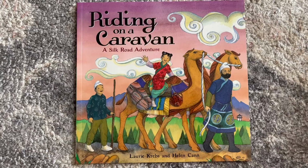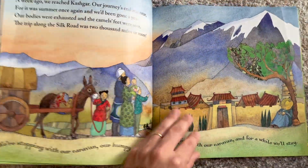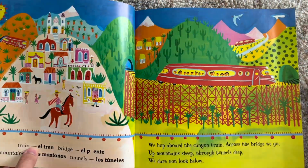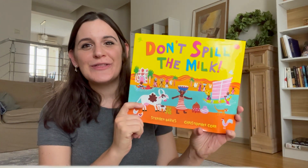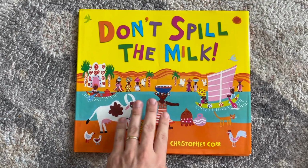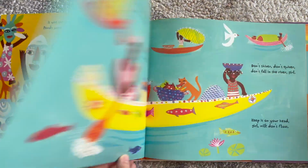Riding on a Caravan, A Silk Road Adventure is another book by Laurie Krebs, and gives a lot of great history and context to the Silk Road. Off We Go to Mexico. This is a sing-song book about the culture and features of the land of Mexico. And then Don't Spill the Milk by Stephen Davies, illustrated by Christopher Corr. This is a story from West Africa. It is a fun journey as a girl delivers a bowl of milk to her father, who is a shepherd in the hills.